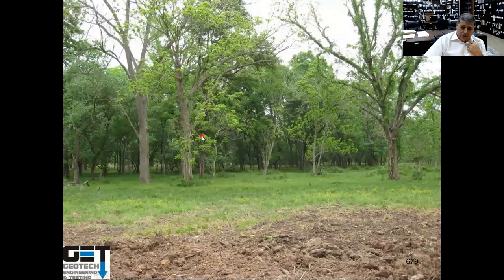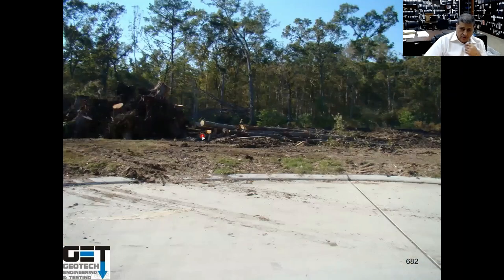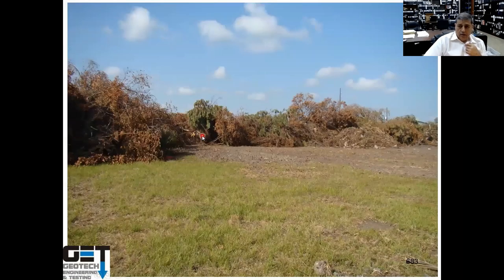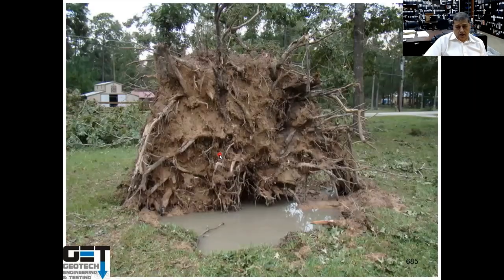So when you go out there and start building your house, you've got to cut out those trees and weeds. Take the roots out. All these big roots here, they need to come out. All the roots, anything bigger than half an inch needs to come out. This whole low area here, you have to demuck it and backfill with structural fill. Don't put sand in here. Take all the tree trunks and roots out up to half an inch.